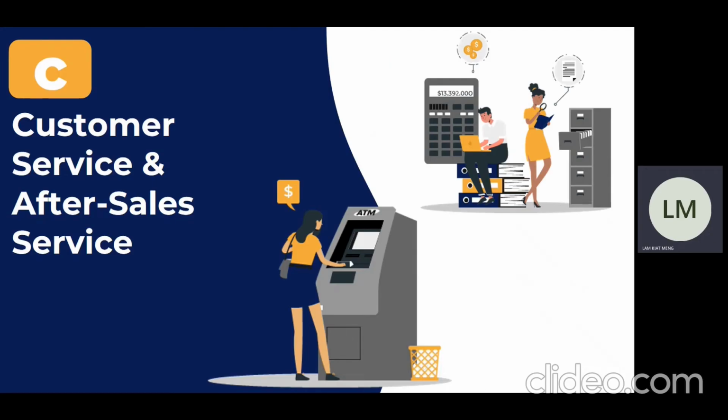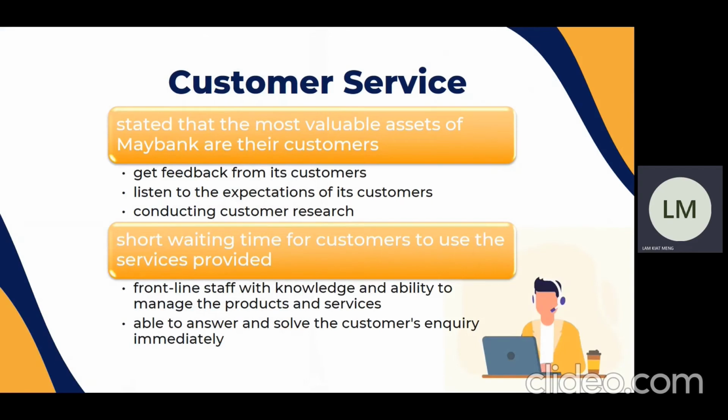Good afternoon to everyone. Now let's talk about the customer service and after-sales service of Maybank. First of all, the CEO of Maybank stated that the most crucial and valuable assets of Maybank are their customers. Maybank often gets feedback and listens to the expectations of its customers by conducting customer research. On the other hand, there is only a short waiting time for customers to use the service provided by Maybank. This is because Maybank cultivates frontline staff with the knowledge and ability to manage the products and services adeptly.